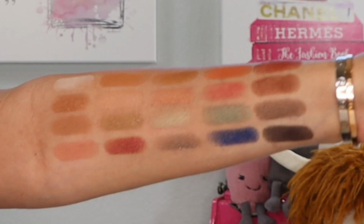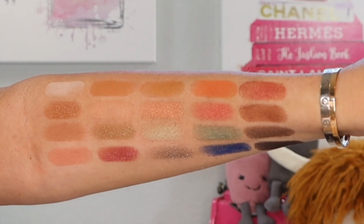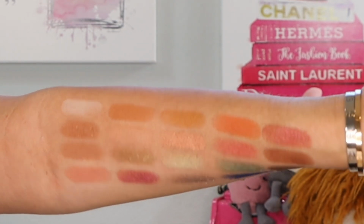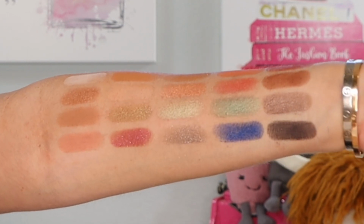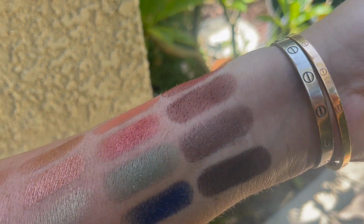Let's take a look here first on my arm in studio lighting. Here is the beautiful Sweet Tarte Eye Candy Eyeshadow Palette, the Sugar Rush from Tarte. That's its full name for $39. Here it is on my arm in studio lighting. Take a look at that there. Very, very beautiful. And then outside in the warm California sunshine, take a look at that. Very, very, very beautiful stuff.